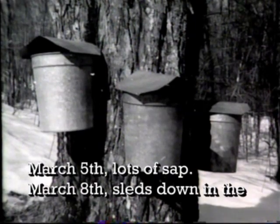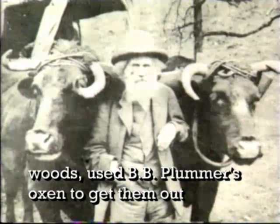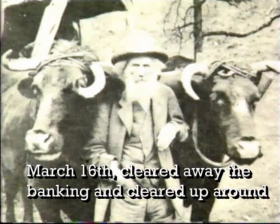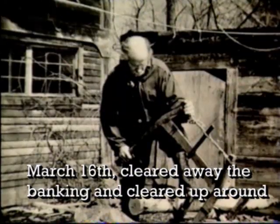March 5th, lots of sap. March 8th, sleds down in the woods. Used B.B. Plummer's oxen to get them out. March 16th, cleared away the banking and cleared up around the buildings.